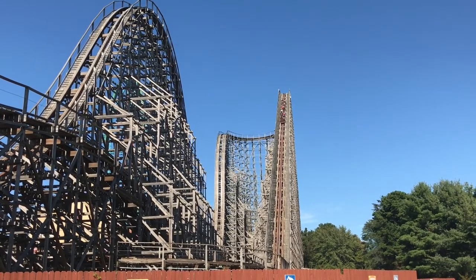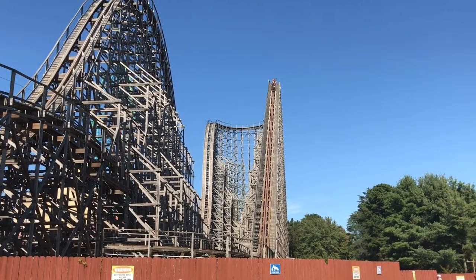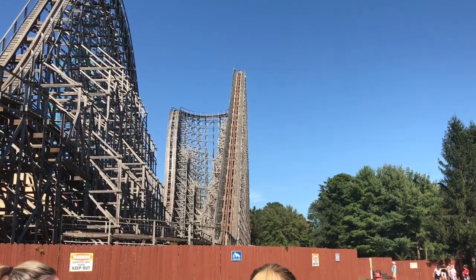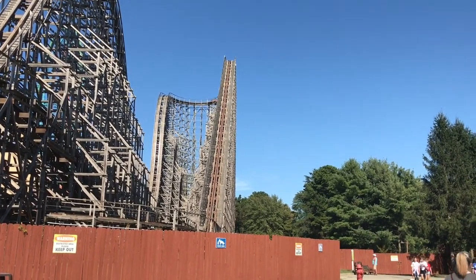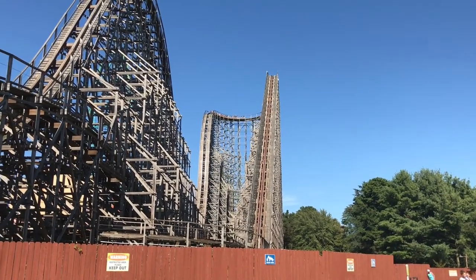And this ride also has great head choppers too. Something I did mention. There's a lot of head choppers throughout, like right after the first drop, in the middle during those floater hills. You just get some really, really good head choppers, and before that turnaround. There's just a lot to like about this ride.